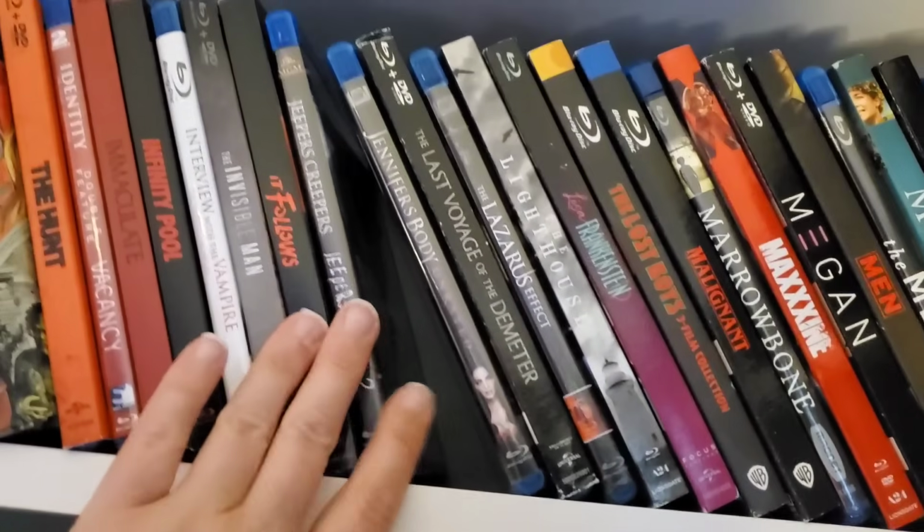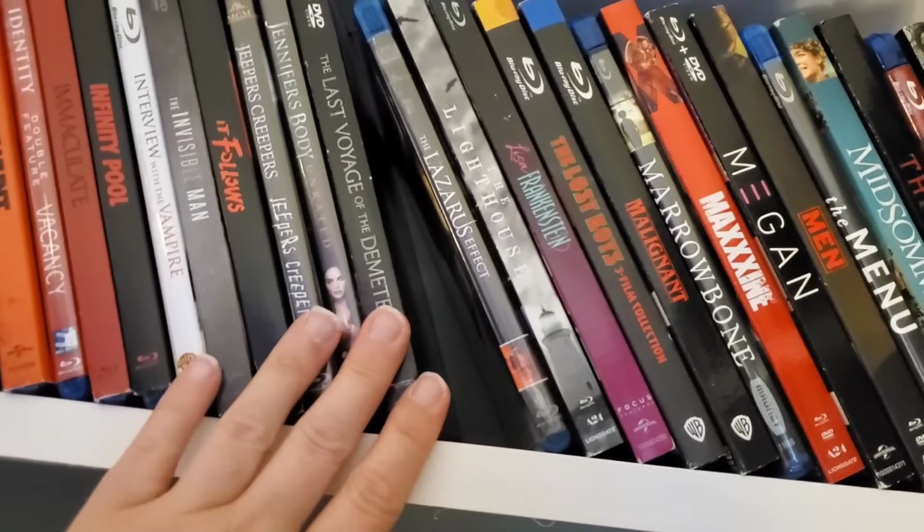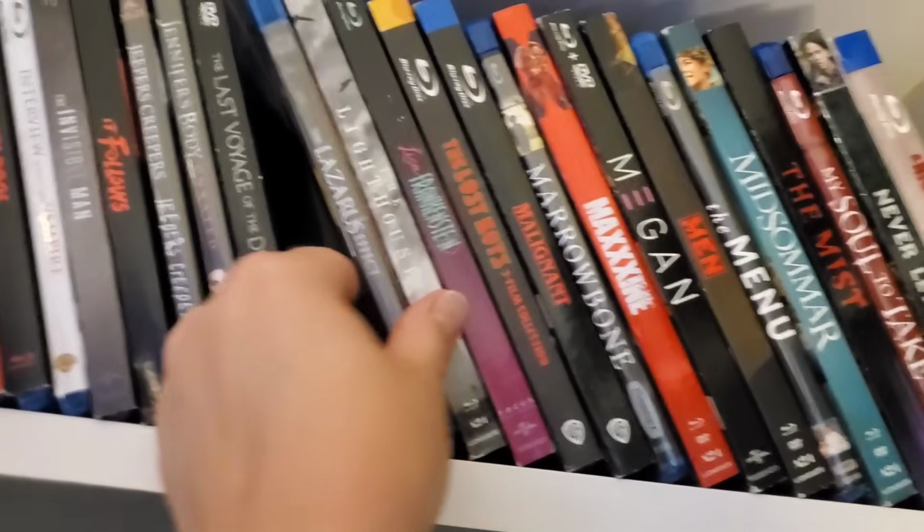All right, the double of Jeepers Creepers is going to stay. Jennifer's Body is obviously staying. Last Voyage of the Demeter. All right, here's another one that's going to go.